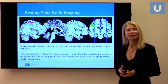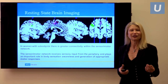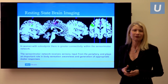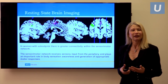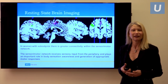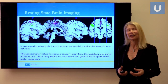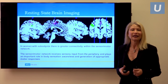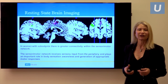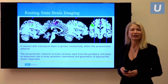And what exactly is the sensory motor network? It receives sensory information or sensation from the periphery, meaning from the nerves in the vulvar area and the vagina, and perhaps other areas in the periphery that's outside of the central nervous system. And it plays an important role in body sensation awareness and also in the generation of appropriate motor responses. Motor is movement. So remember I talked about the pelvic floor muscles and the interesting connection here.